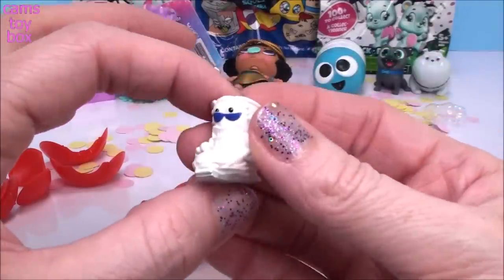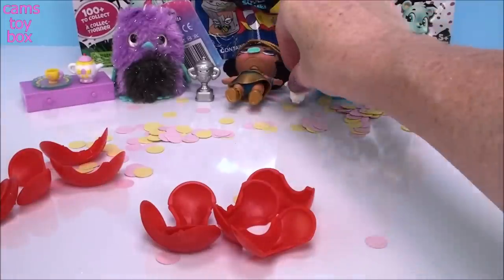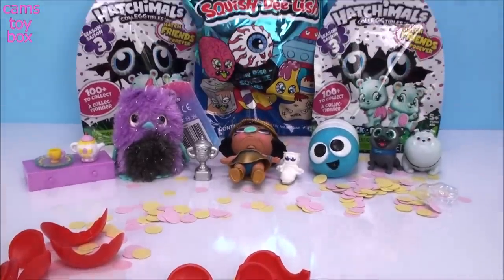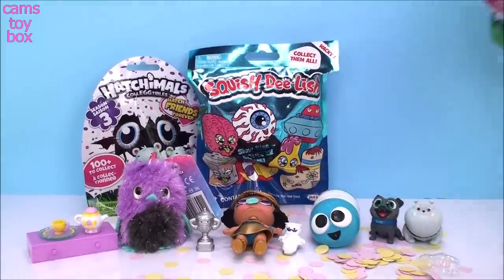All right, so not bad. We got the super rare and a regular rare one. Not bad for my first two that I'm opening. I'm super excited. All right, now I'm even more excited because I get to open the Hatchimals Season 3.